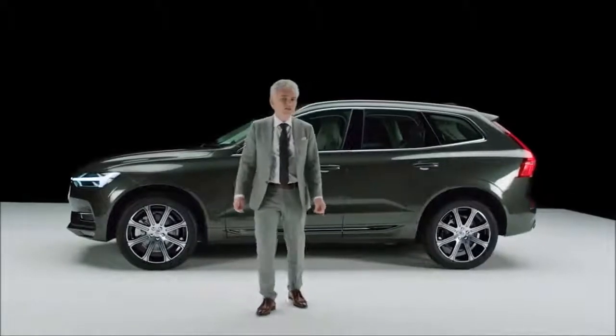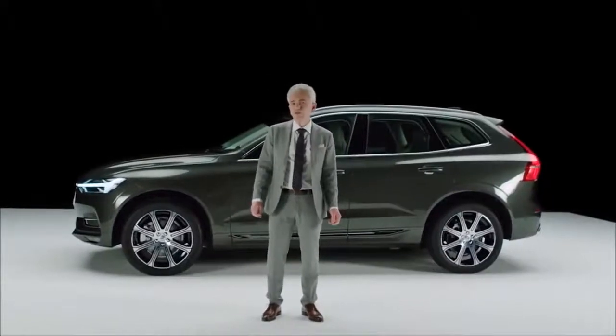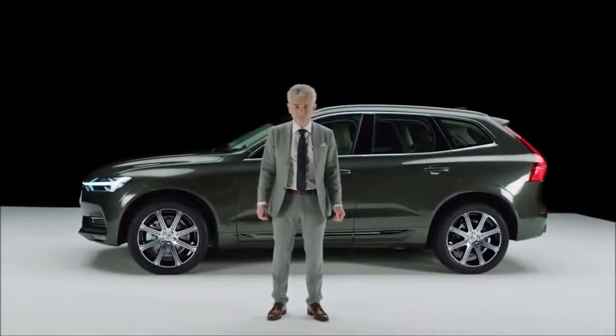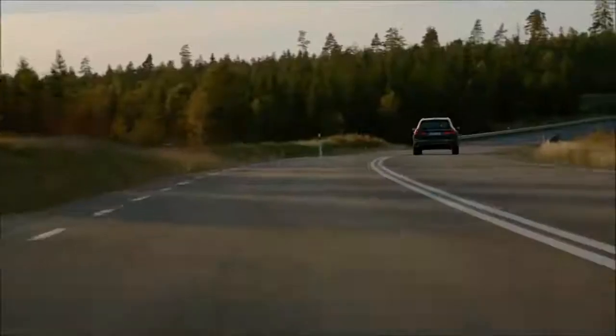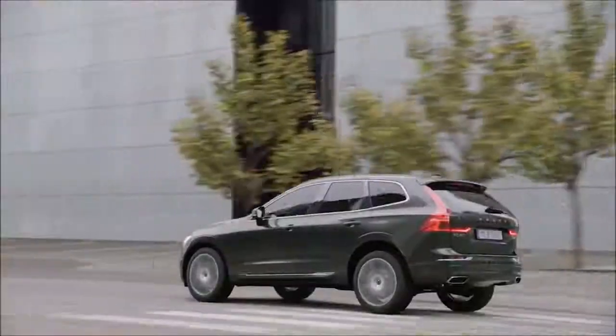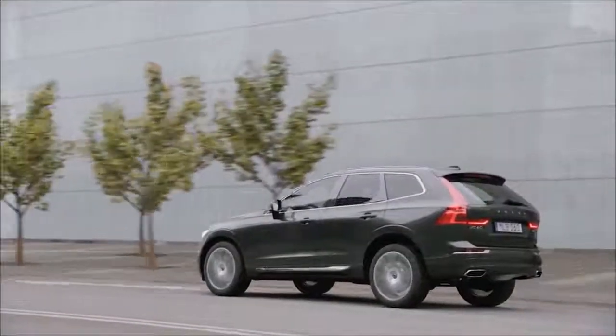The front axle is a double wishbone type and the rear axle an integral multi-link. The result is a very good handling without compromising comfort. The tuning is set to an inspired confidence, less roll, and a feeling of being connected and in control.